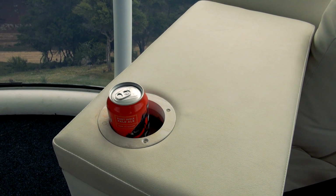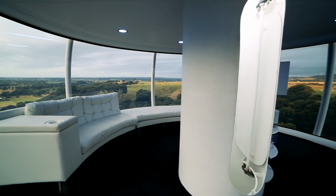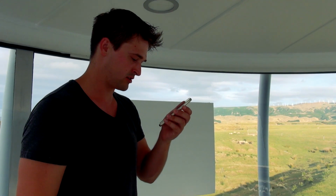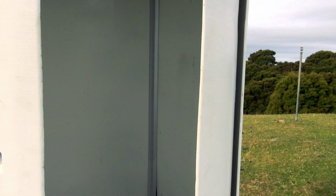That is the coolest thing ever. And there it is. Beer's popped right up. Yeah. Should be cold. Perfect. What a neat idea. And for those of you who are worried about the zombie apocalypse, zombie mode. Doors are closing. Good luck.